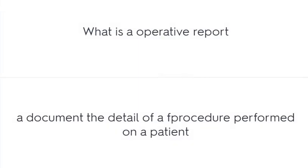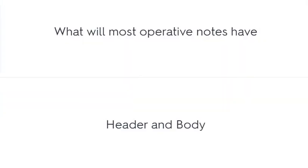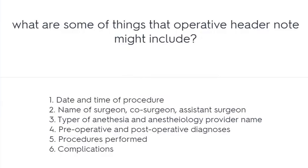What is an operative report? A document that details a procedure performed on a patient. What will most operative notes have? Header and body. What are some of the things that an operative header note might include? 1. Date and time of procedure. 2. Name of surgeon, co-surgeon, assistant surgeon. 3. Type of anesthesia and anesthesiology provider name. 4. Pre-operative and post-operative diagnoses. 5. Procedures performed. 6. Complications.